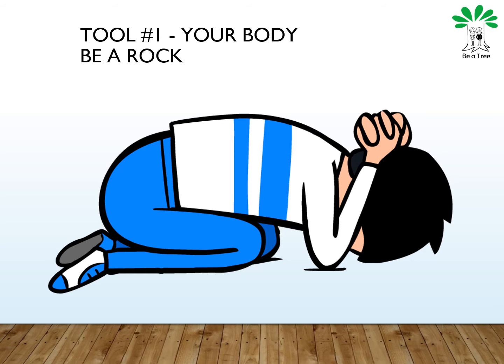Nice job. Good job. So you can use your body to be a tree or to, yes, you got it, be a rock.